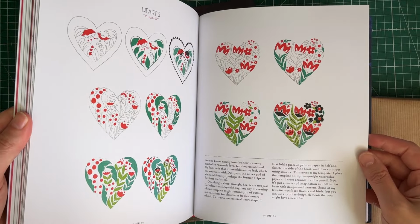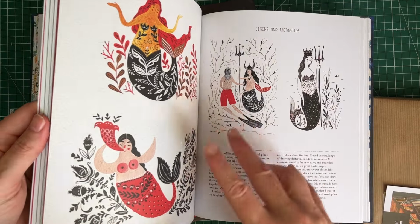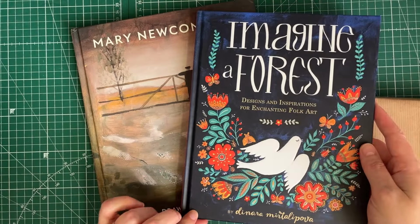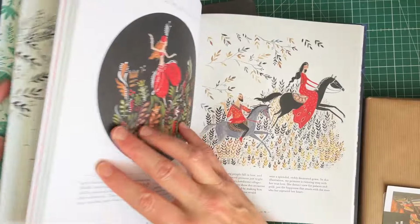I love the idea of the flat illustrative style, but maybe because it's all imaginary, which makes sense from the title, right? Imagine a Forest. Designs and Inspirations for Enchanting Folk Art by Dinara Mirtalipova. I think I said that right.